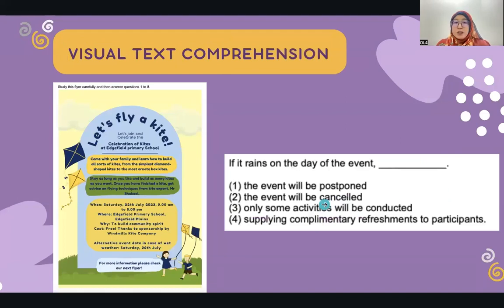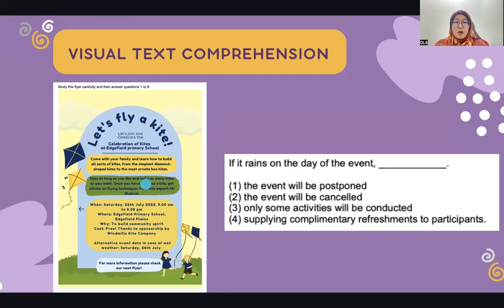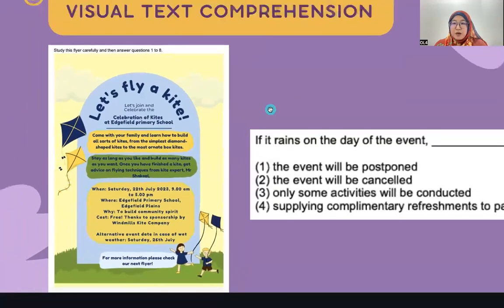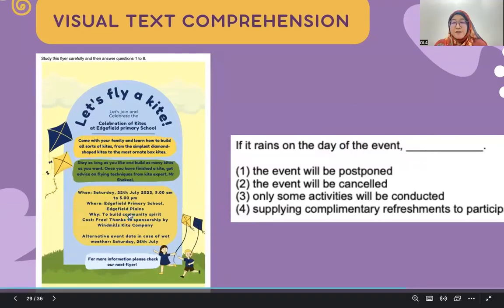All right. Now for visual text comprehension, I usually tell my students that this is where you can score in paper 2, because for questions 1 to 8, all answers can be found in the poster. I just cropped out the other 2 posters, because you can find the answers to these questions in this poster, but I'm just going to zoom in. So, study this flyer carefully and then answer questions 1 to 8. "Let's fly a kite." Now let's have a look at the question: if it rains on the day of the event, you just have to look at the poster. You will definitely find the answer.